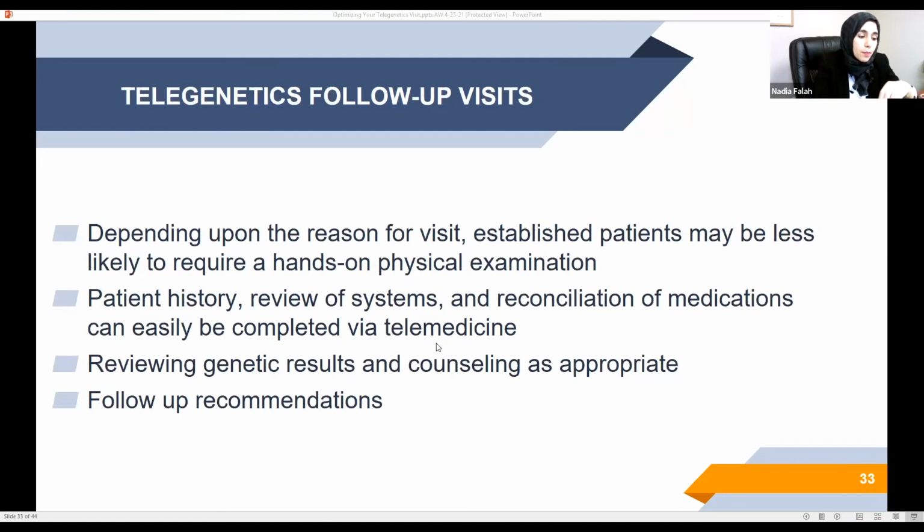The provider can also give the patient follow-up recommendations, and complete instructions about whether testing is recommended or whether they need to have a follow-up appointment. So that could also be completed before the end of the visit.